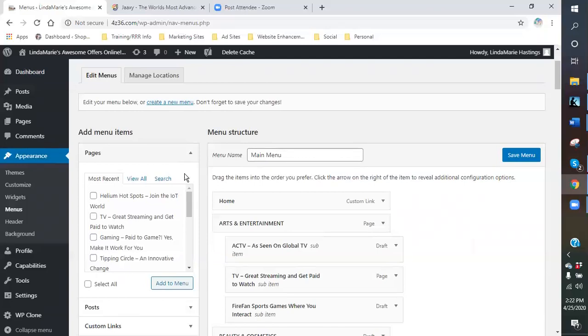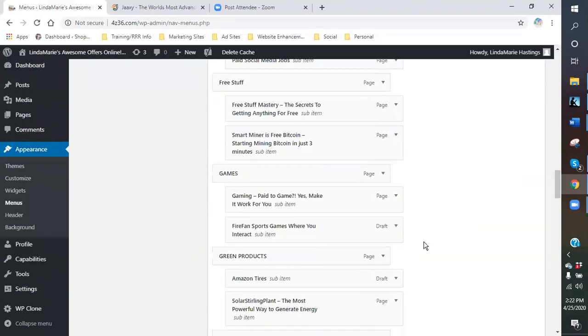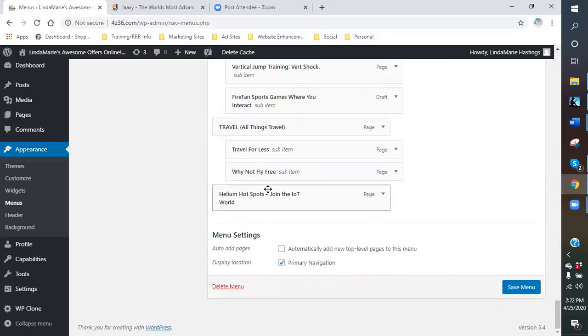Right. So then all you'd have to do is come back and say, well, I want to put helium somewhere else. Even though you've added it, you just come and click it and tell it to add it to the menu again. And then you just move it. I gotcha. Yep. And then you come down here and you can actually put helium under businesses. So we can do that too. So she can have another section. So we got our helium here.